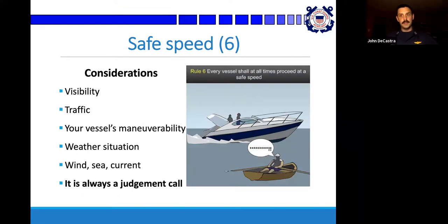Okay, next, safe speed. Safe speed is very subjective in some ways and very specific in other ways. There are different things you have to consider in terms of safe speed: visibility, traffic, your vessel's maneuverability, the weather situation, your winds, your seas, your currents. So if you're in a 25-foot Boston Whaler or a very maneuverable vessel, on a clear, beautiful day with flat seas, your safe speed might be fairly fast, 20, 30 knots. Weather starts rolling in. Now your visibility is reduced to 1 nautical mile. Guess what? Your safe speed is no longer 20 to 35 knots.